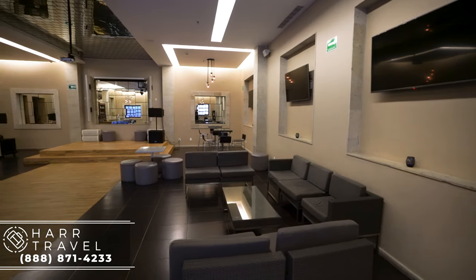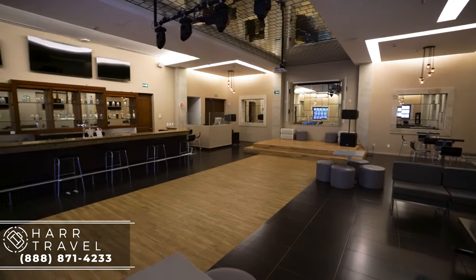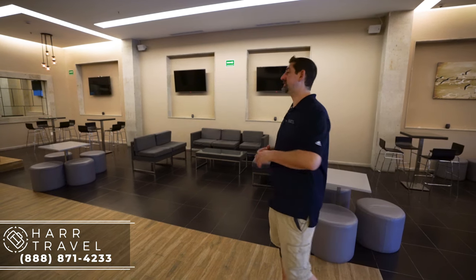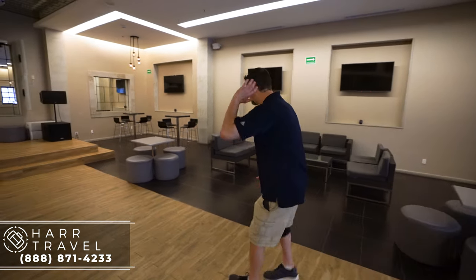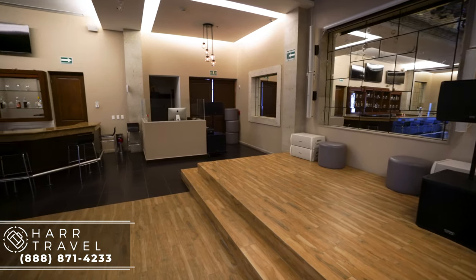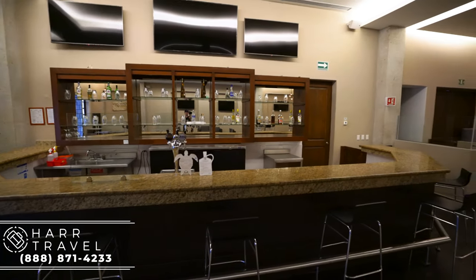Now we're inside the Desire Sports Bar and Nightclub. Another great feature to have at a family-friendly resort, another space where adults can escape. I was watching some football in here yesterday. Of course, this is a dance floor if you want to get down with all of your friends. You've got the stage here, the full bar setup, and the DJ booth over here as well.